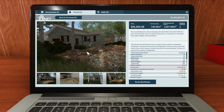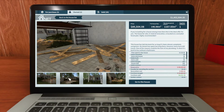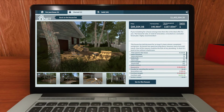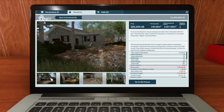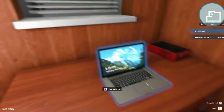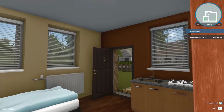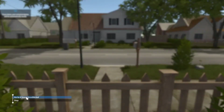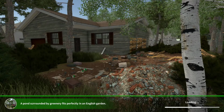So, the only thing I can do to show you what the house looked like before I started was just to go through these pictures and kind of give you an idea. That was the garage, and outside, and more junk outside. They didn't really show a lot of the interior of the house. But let's close the browser, let's go to sleep, and let's go in the house. So I use the gate. I go to the house in the thicket. Yeah, that's what it looked like. Let's just stare at that for another second or two.